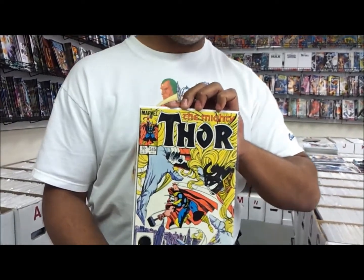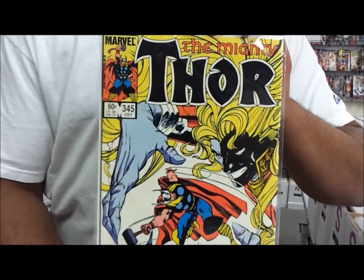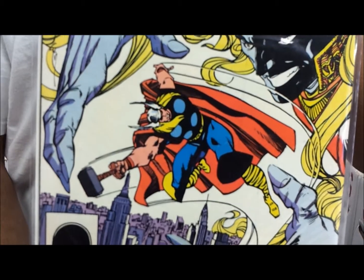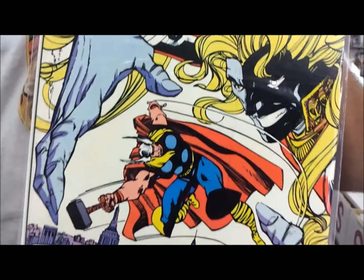Now, if you're eager for the new Thor movie, Thor: The Dark World, you're going to want to pick up Thor 345, which features Malekith the Dark Elf. Walt Simonson came up with this character, along with several other characters in this running story arc, and this is one of the better covers.